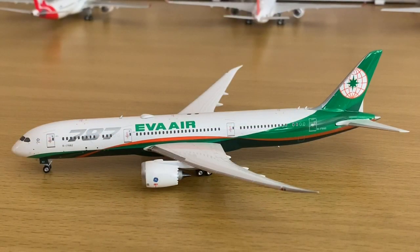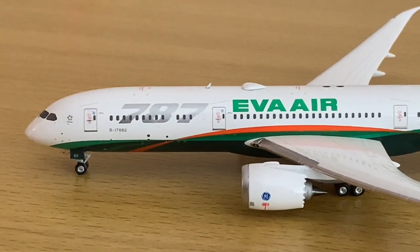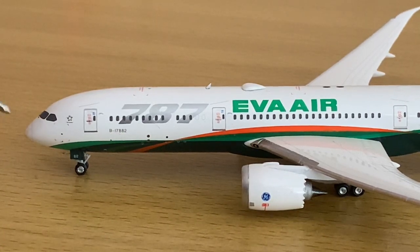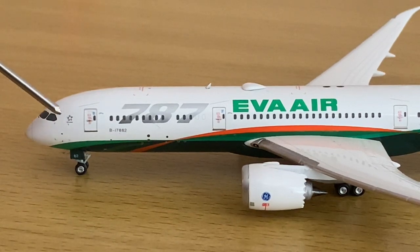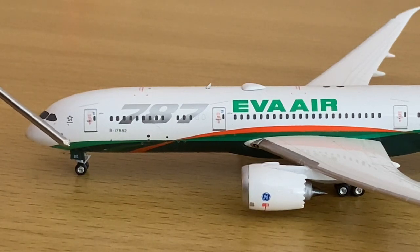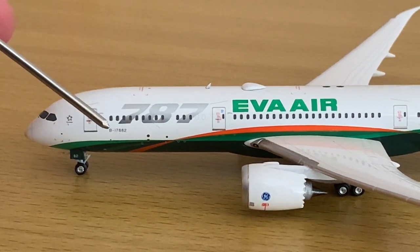And here is the beautiful EVA Air Boeing 787-9 Dreamliner by Phoenix Models. Now I'll give you an in-depth review of the model from left to right using my little pointer. So let's go ahead. At the front here, we've got the nose cone, underneath which would be the weather radar. Here are the cockpit windows, the Star Alliance logo, and the nose gear door, which has 82, the last two numbers of the registration. Here, of course, is the L1 door.